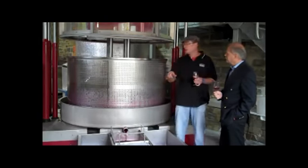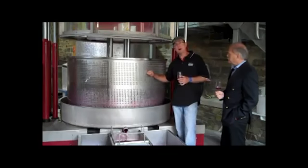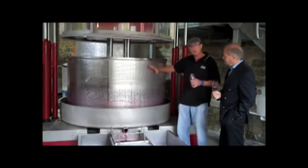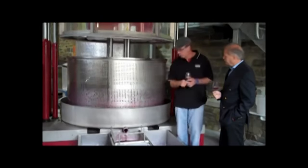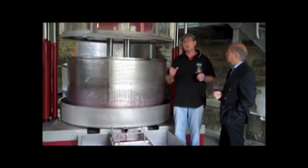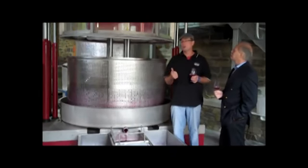It was part of John's vision for the chateau to get this basket press. Why? Gentle. All this is doing is just squeezing the skins, getting this juice out very, very gently. Just a gentle trickle. It's not hard, it's not aggressive, so nor are the wines of Chateau Tanunda.